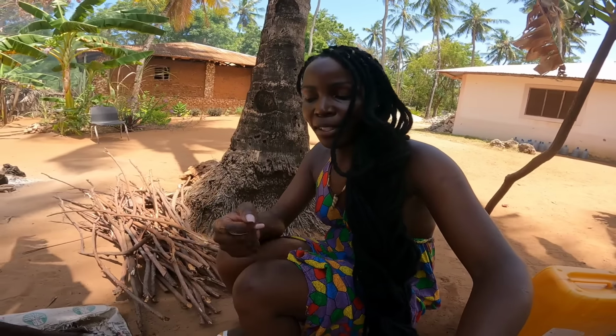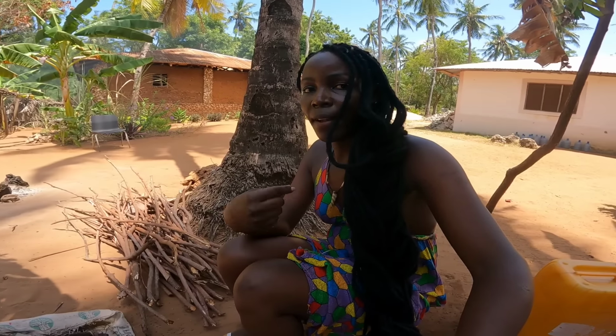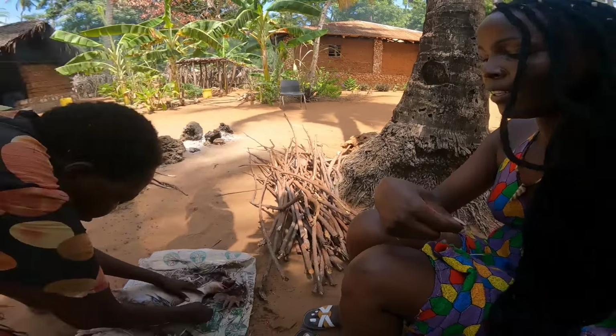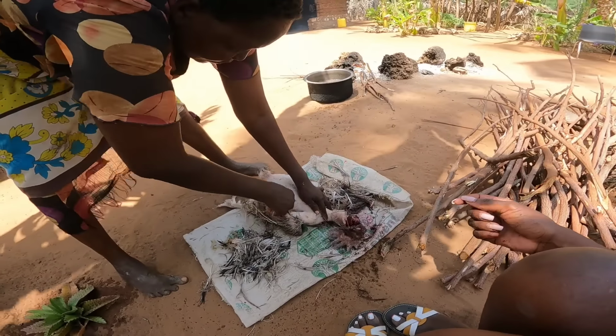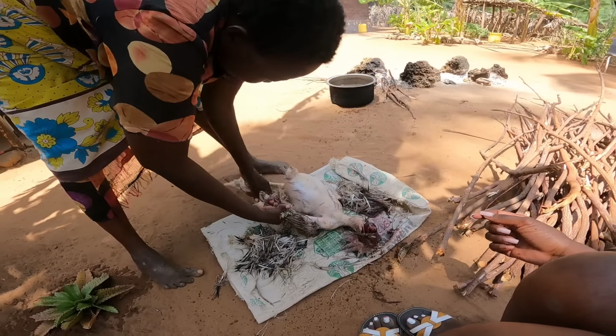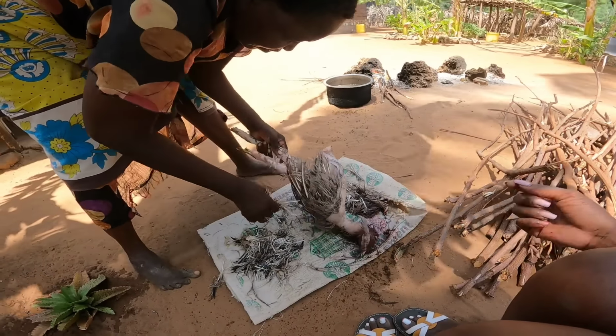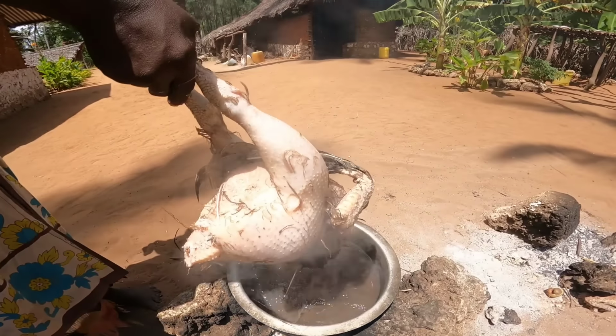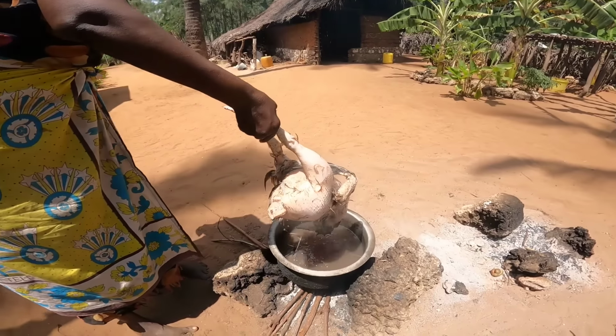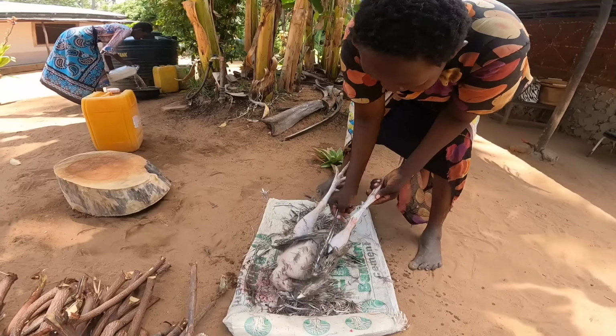When we were younger, we were told if you talk, the feathers will be growing back. But I think our parents just wanted us to be quick so that we don't be talking a lot. Very fat chicken.